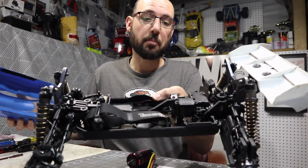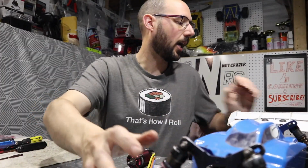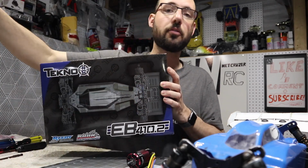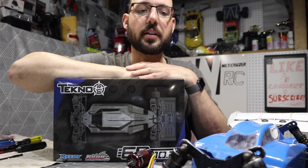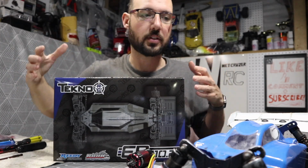Tekno EB48.3, I will get that running first, and then I will start building out my own, the EB410.2, because I'm still quite happy with my EB410. I will get that racing again once the tracks reopen, and then I'll start building this one out throughout this season as well, and then I'll be able to compare the difference between them.